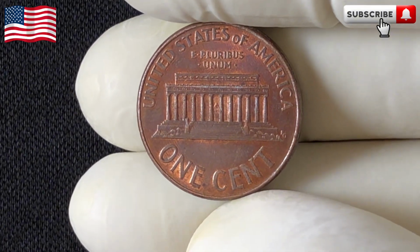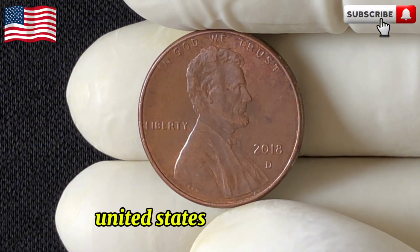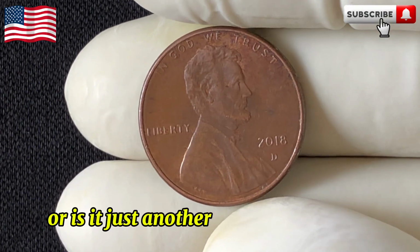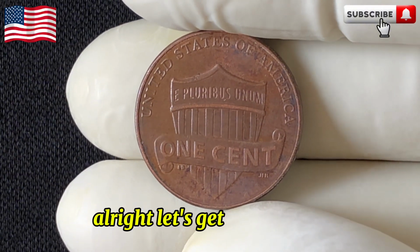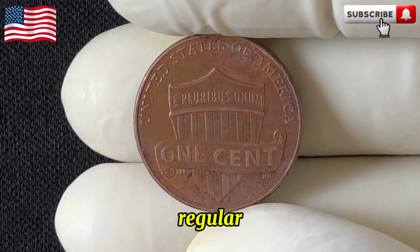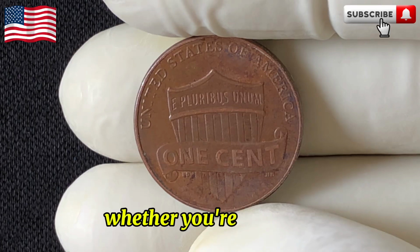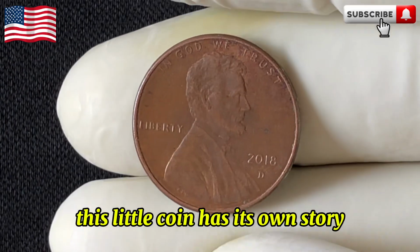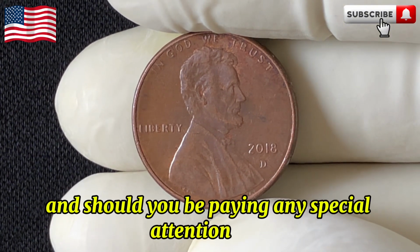Today, we're unwrapping the mystery of the 2018 United States 1-cent coin. Is it worth a pretty penny, or is it just another drop in the bucket? Stick around to find out. Alright, let's get right into it. The 2018 penny might seem like just another regular old cent, but there's more to it than meets the eye. Whether you're a seasoned numismatist or just starting out, this little coin has its own story. So, what's it worth, and should you be paying any special attention to it?